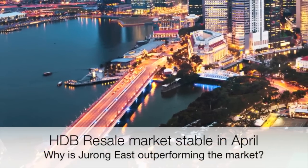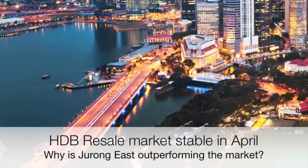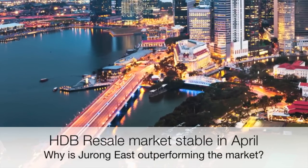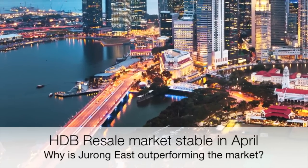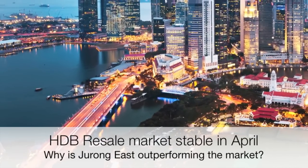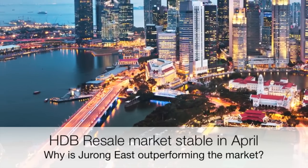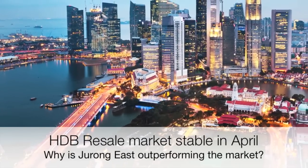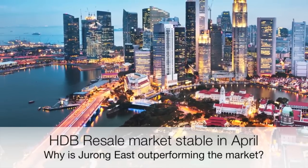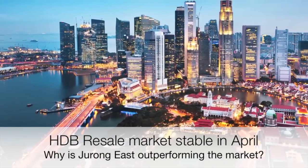HDB resale market is stable in April, with a moderate increase in volume and a negligible change in the SRX price index. We review the numbers and look at what the TOX says about the market ahead. Also, we travel to HDB town Jurong East to find out why it's outperforming the market.